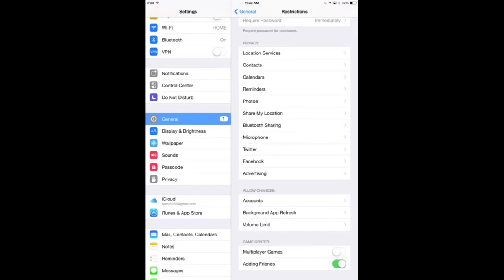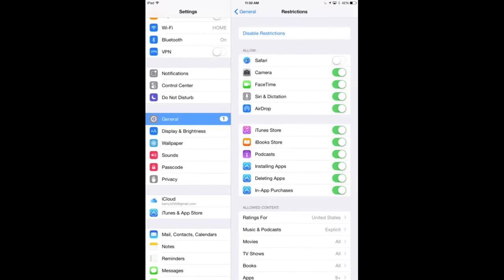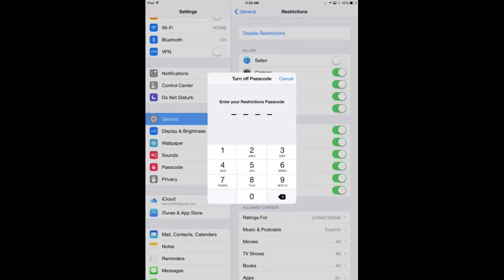The settings you choose will always be enforced until you enter the restrictions screen in the settings. Tap the Disable Restrictions option and provide the PIN you created again.